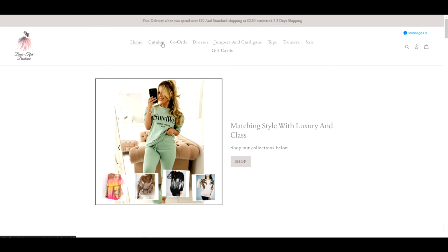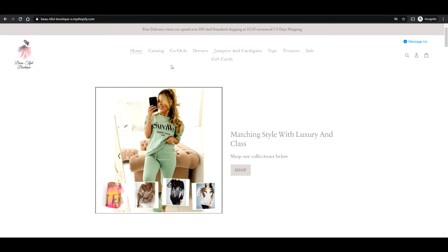So even within your catalog, you can have a bunch of them there. Or if you want to change it into, I don't know, like evening wear and daytime wear or something to that regard, you just need to split these up so that it's easier for customers to get to the products that they want to buy as quickly as possible.